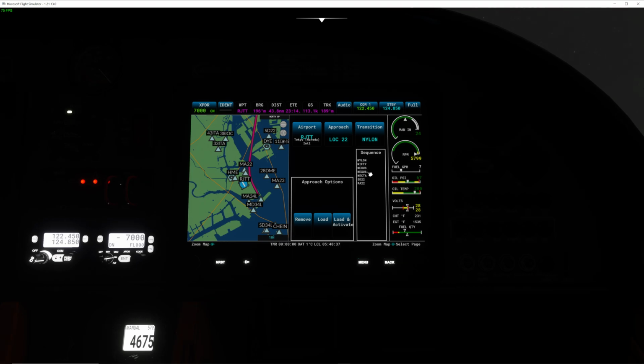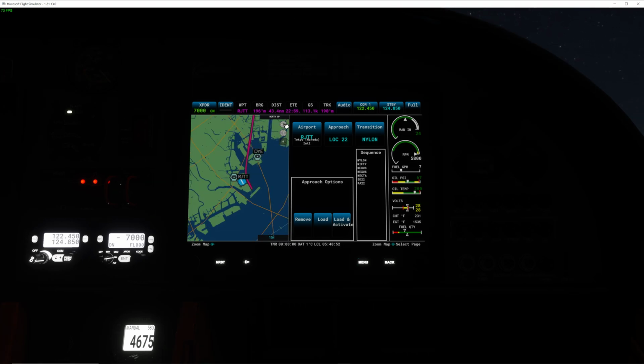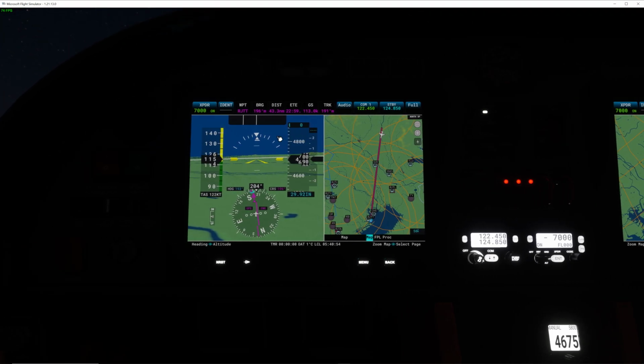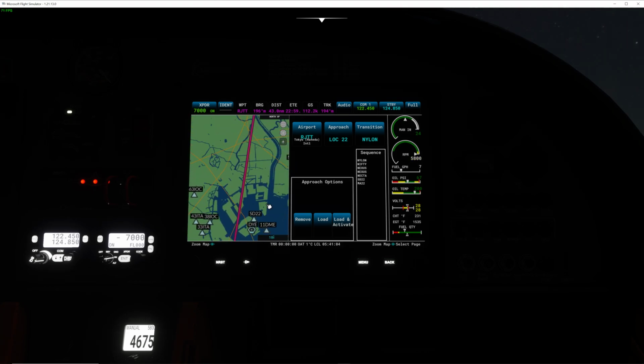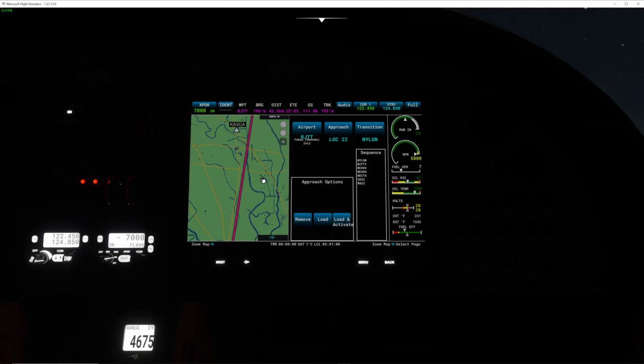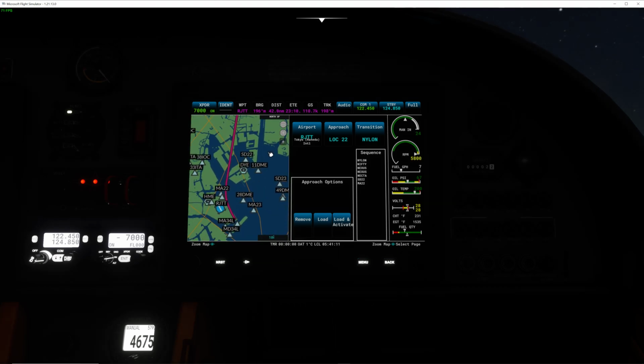Nylon, Nifty, Nexus, Nectar, SD2 and MA22 onto runway 22, but where's MA22? Now, where are we flying? Still doing alright? Where's SD22 then? Yeah, I'm not convinced by this at all.